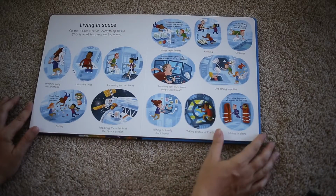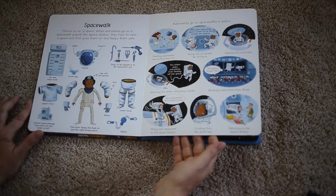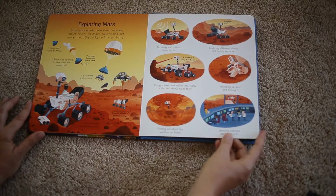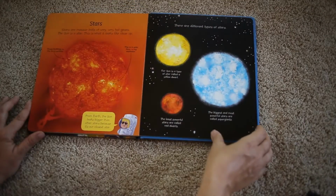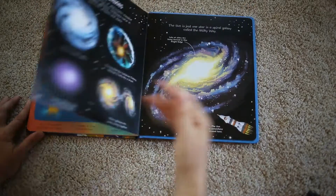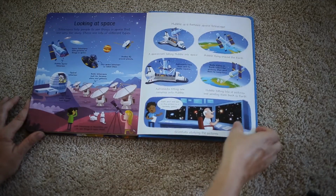Here it talks about living in space, and earlier in the book it talked about all the training that they have to do to become an astronaut. So great book, packed full of good information, and my son just loves to sit and look through the pictures and loves all the little chunks of information he can learn from it.